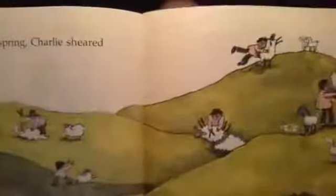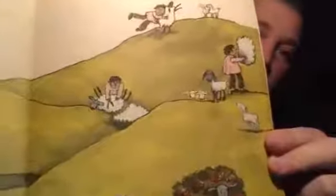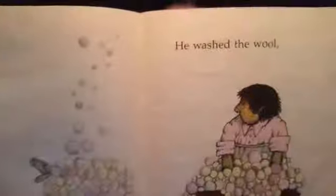So, in the spring, Charlie sheared his sheep. Look, he chased them all around the fields, and then he cut their hair with his scissors. Then he washed the wool. He's got a sheep made her hair out of the bubbles.